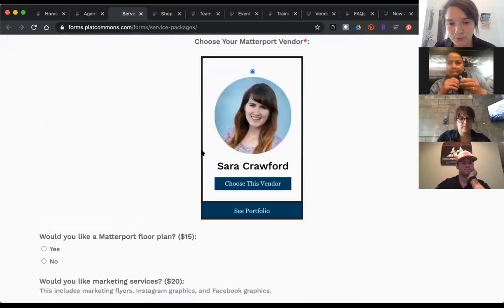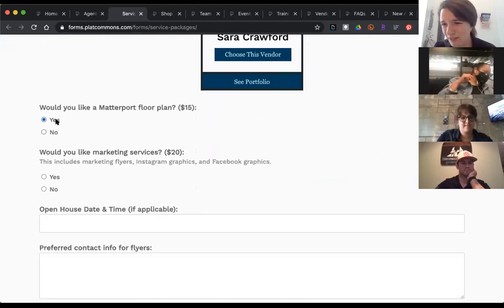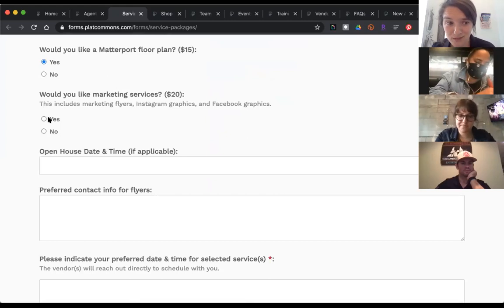See eventually who will be our Matterport vendor. You can say, do I want a floor plan that shows me all the dimensions of every room? Yeah, that sounds great. That's going to add on $15 more. Do I want marketing services? Flyers and Instagram graphics and Facebook graphics all made up for you? Yeah, that sounds pretty dope.